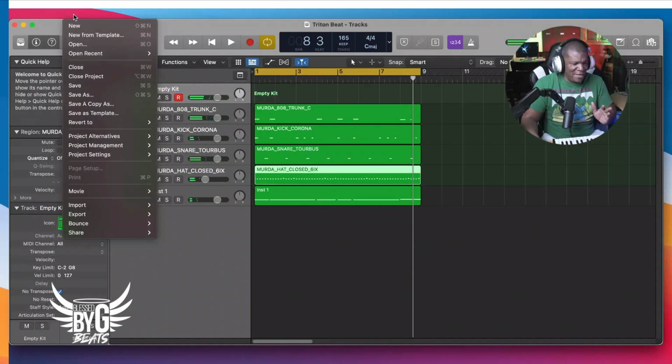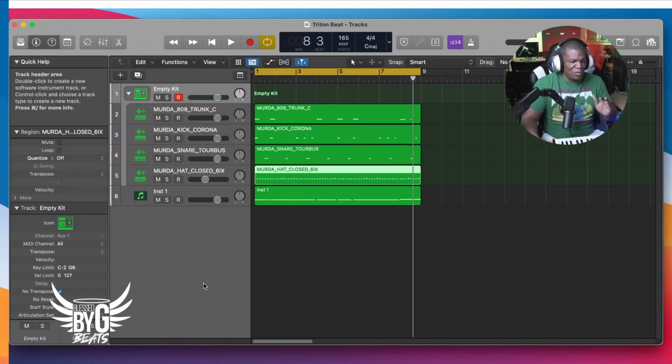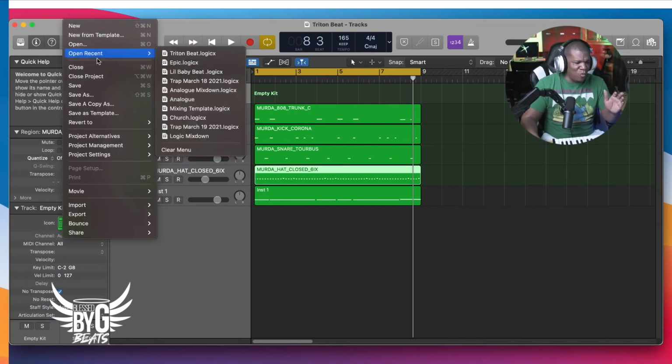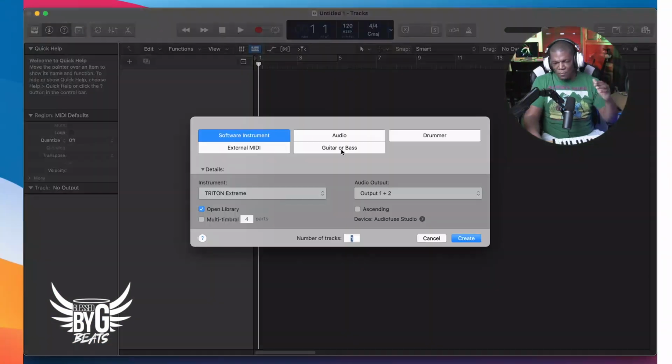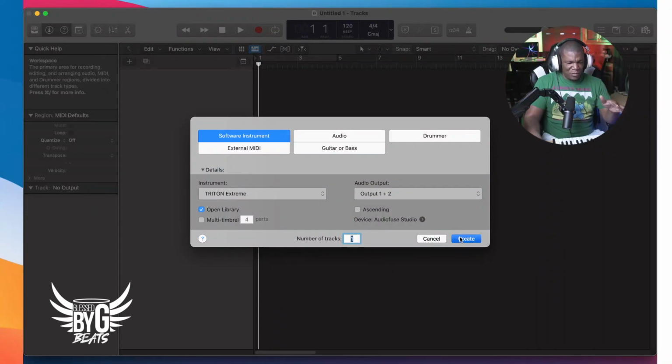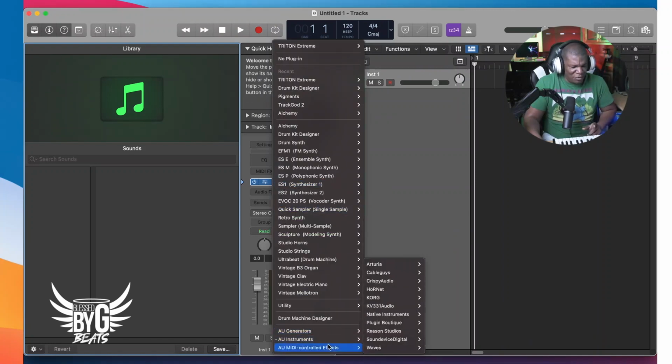But see, this is really what made the workstation keyboards back in the day. This is what made those keyboards so dope, because it was all about how many sounds you can get on that bad boy, and how real or how good do they sound. That was a very big deal back then. And so as we start listening to these sounds, I think in actuality, we'll come back to the Triton Extreme.